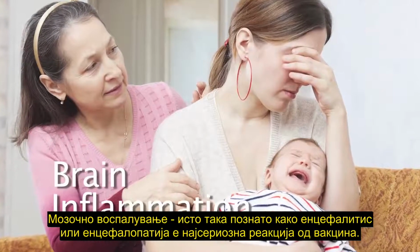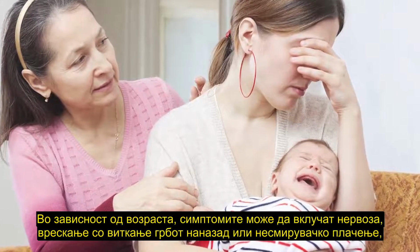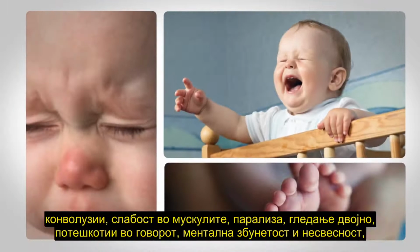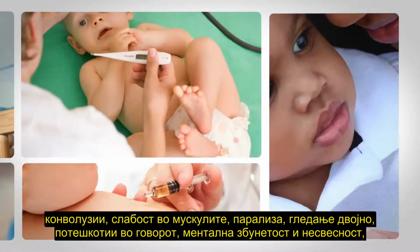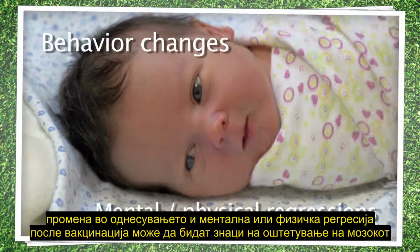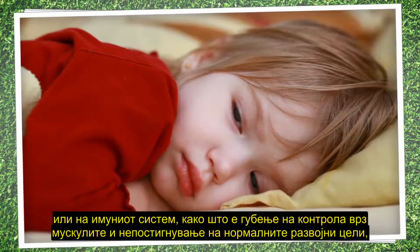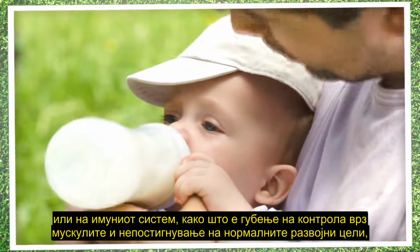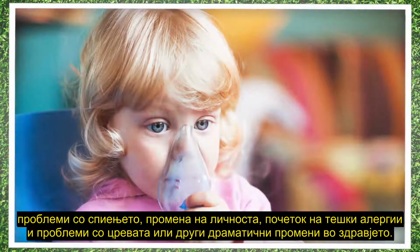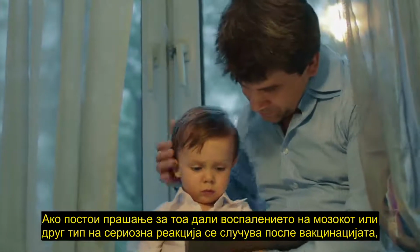Brain inflammation, also known as encephalitis or encephalopathy, is the most serious vaccine complication. Depending upon the age, symptoms can include agitation, high-pitched screaming with arching of the back or inconsolable crying, convulsions, muscle weakness, paralysis, double vision, slurred speech, mental confusion, and unconsciousness. Behavior changes and mental or physical regression after vaccination can be signs of brain or immune system damage, such as loss of muscle control and developmental milestones, sleep disturbances, personality changes, onset of severe allergies and intestinal disorders, or other dramatic changes in health.